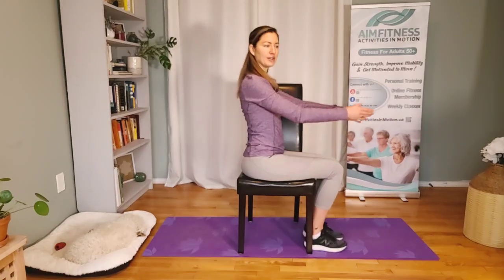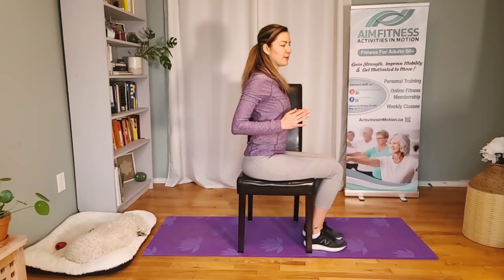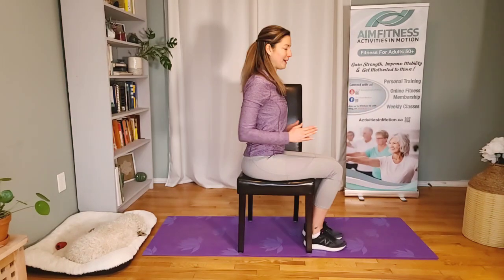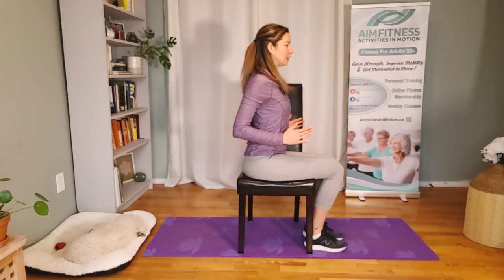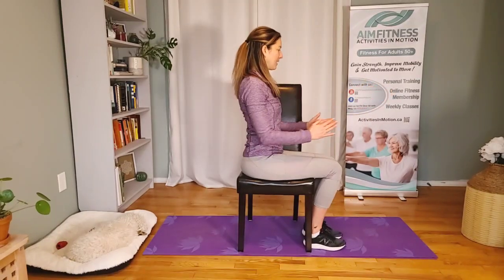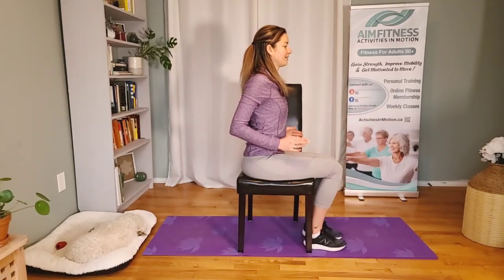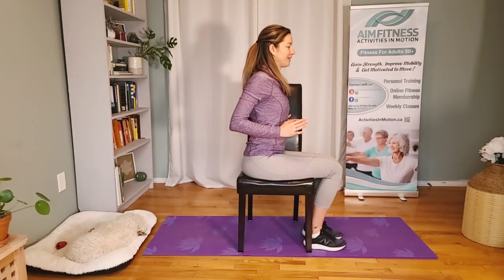Let's start by reaching your arms right in front, focusing on posture, and then bend your elbows and squeeze your shoulder blades back. As you do this, think about bringing your elbows low. So this keeps your shoulders low as well. So reach and squeeze back. Breathing in and breathing out.